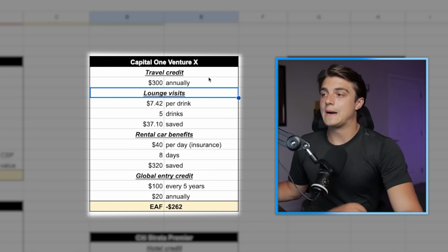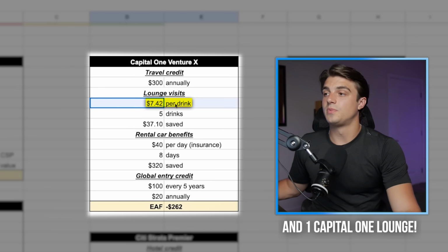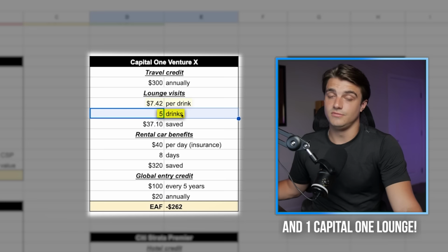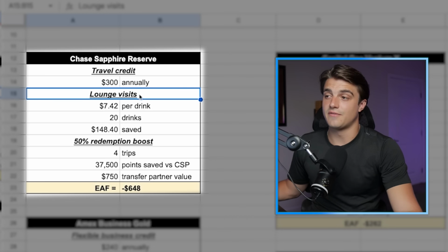On top of that, I've used the Capital One Venture X to get me into a Priority Pass lounge. I've only been once, but I went with a couple of friends and we ended up getting 5 drinks or so, which comes out to just $37.10 saved from this benefit so far. And remember that I could also get this exact same access through my Chase Sapphire Reserve.